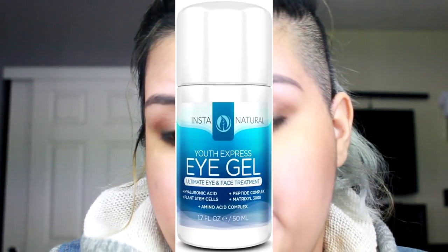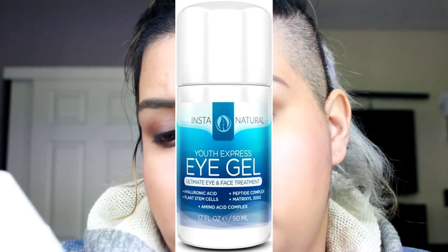Another thing they sent me was this Youth Eye Gel Ultimate Eye and Face Treatment, and it has hyaluronic acid, peptide complex, plant stem cells, matrix cell, 3000 amino acid complex. Yeah, it's quite hard to say. Anyways, I put it right here under the eyes and kind of on my cheeks. And I did see a little difference. It made my complexion look better, and the lines under my eyes were a little less visible than before. So I did like this thing.